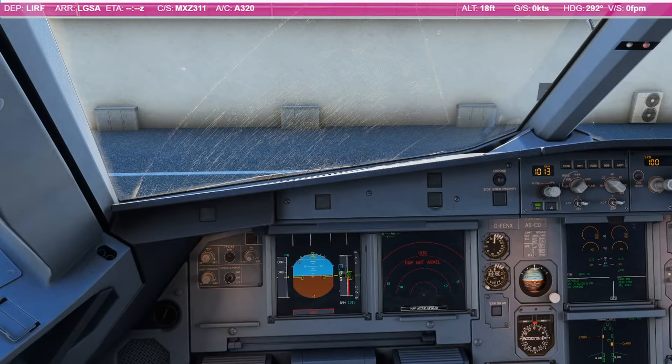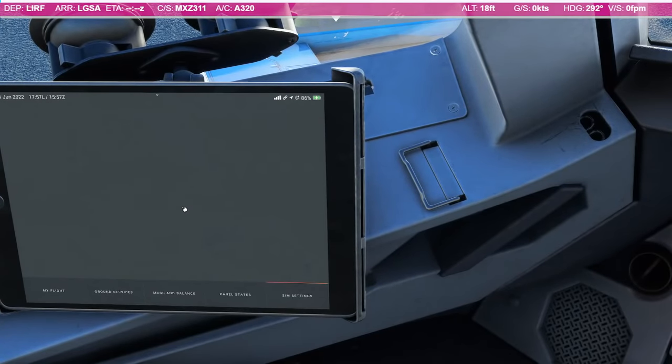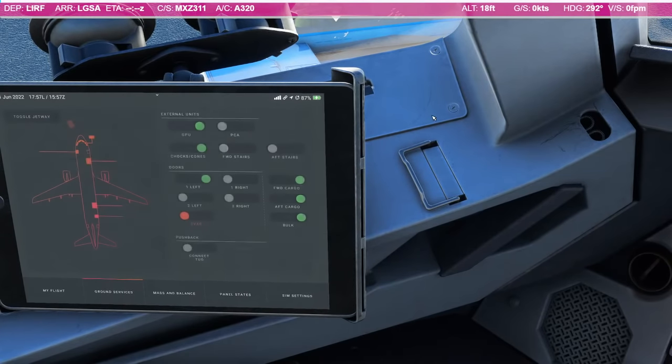Paul9 says, is it possible to control the lights in the passenger cabin? It's too bright when doing night flights. Absolutely. What you need to do is go to sim settings, cabin lights. You can turn them off. There's not a control, there's just an on or off. So that's the slight issue there. But you can have them on or off. Right, so we're loading up.